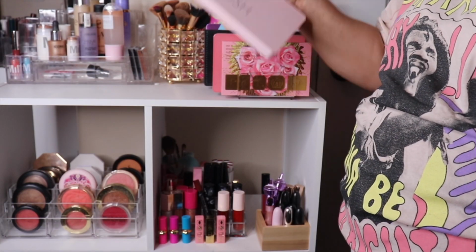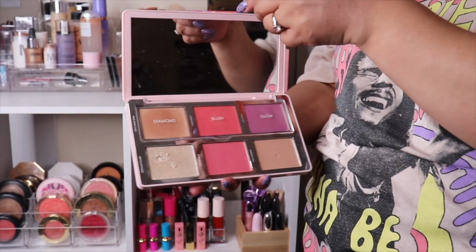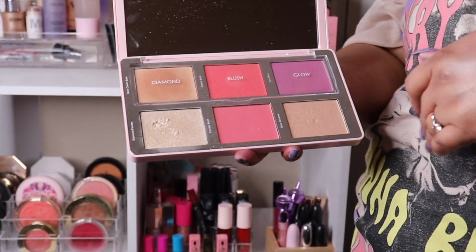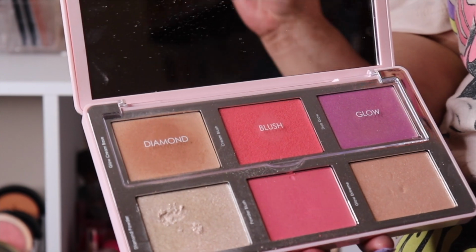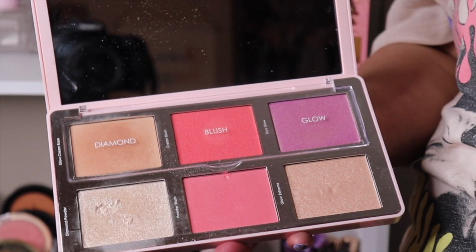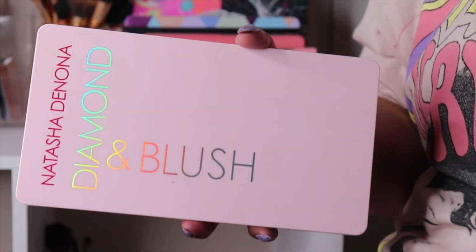And the other palette that I have here, also from Natasha Denona, this is the Diamond and Blush palette, and that's what that one looks like. I like that it has the creams on the top and then you have your powders at the bottom. This one was on sale at Sephora, I believe, for a long, long time. It might still be on there, I'm not sure, but it was $44 originally. It's like $90, but it's really pretty. The formula on these are really nice as well. That's what that one looks like.